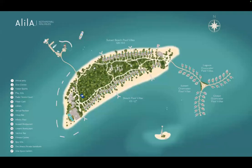Here's our little dolphin. As you can see, the resort is actually shaped like a dolphin with a little tail in here. So when you arrive in here, this is as well where all our diving and water sports are. And then you will be conducted to the nose of the dolphin, where the majority of our facilities are based. You do have our beach villas in here and all of our overwater in here. Remind me, I'll tell you a little bit more about this little island in just 1 second.